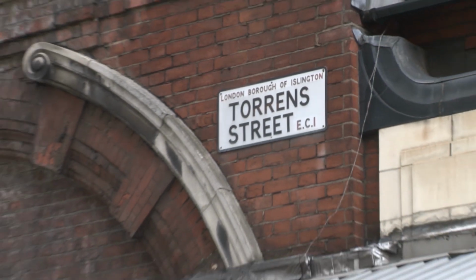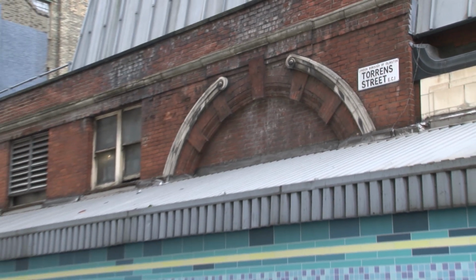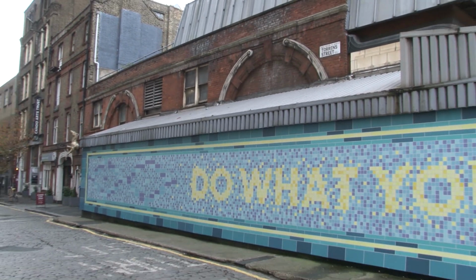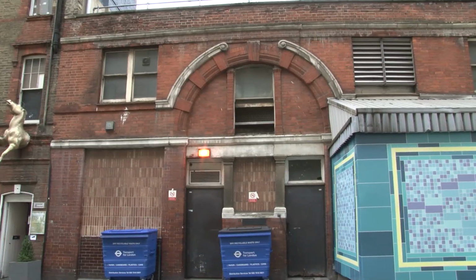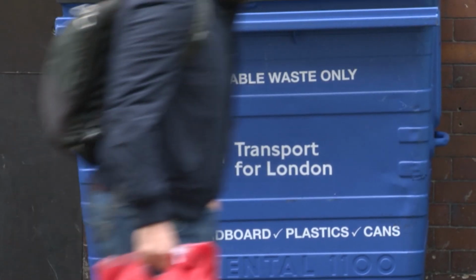new station entrance. The old one survives around the corner on Torrens Street, complete with some modern artwork telling you to do what you love. Well, in that case, that's track down old tube stations and point out their emergency exits. So the old Angel Station entrance is over there.